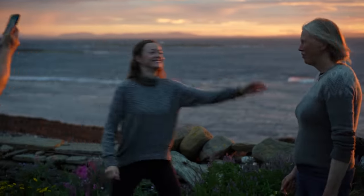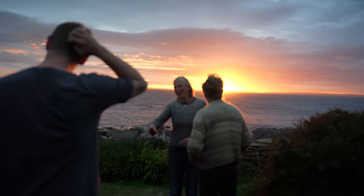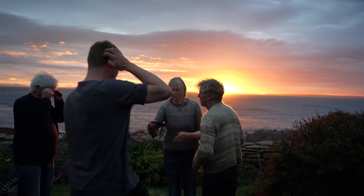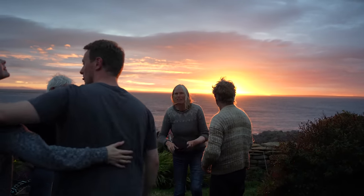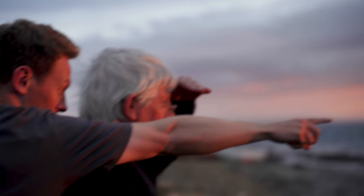Towards the end of Bertie and Catherine's stay, my uncle Piers came to visit from Australia. Sadly, I never met my dad's parents, as they both died before I was born, and my other uncle Sean died some years ago. So it's very special to have some time with Piers on the island every few years when he's able to make the long trip.